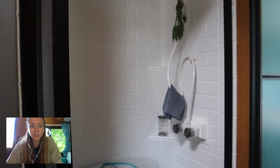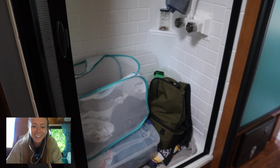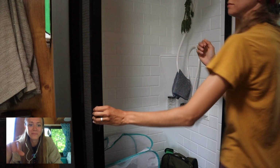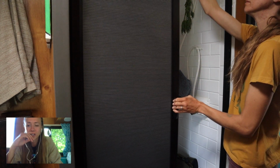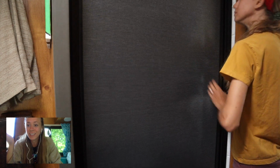Our shower is being a closet right now and a place to hang herbs. And we take that green bag to the shower. It shuts nice, so if we don't want to see the stuff in there, we can close it up. There is a furnace. You can see the little furnace thing right there.